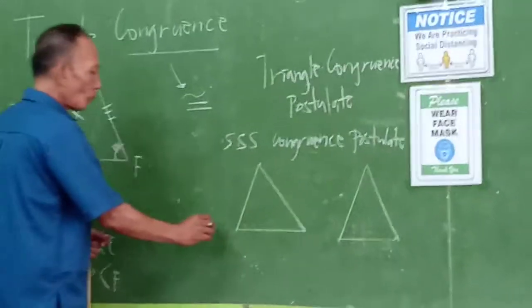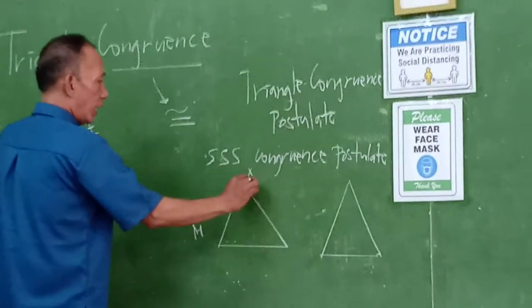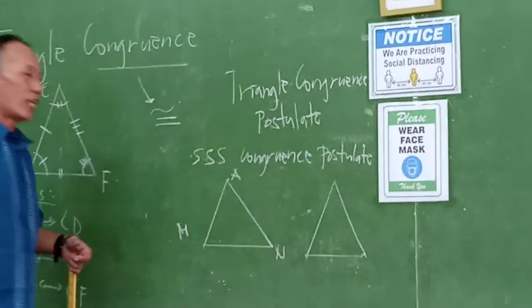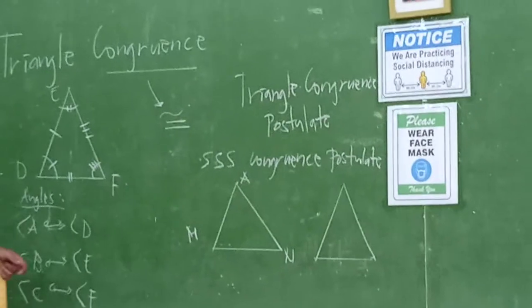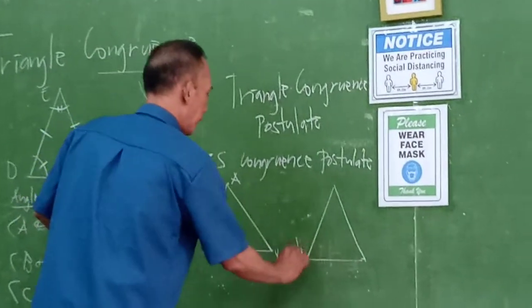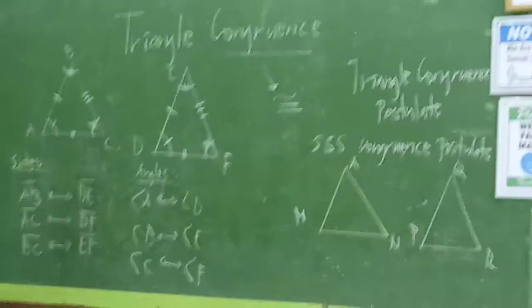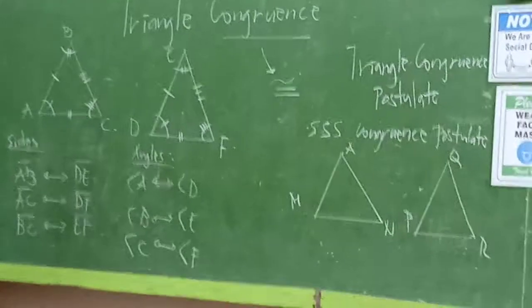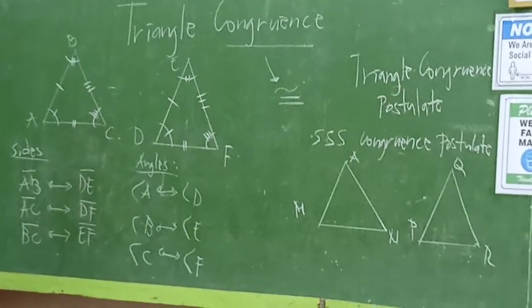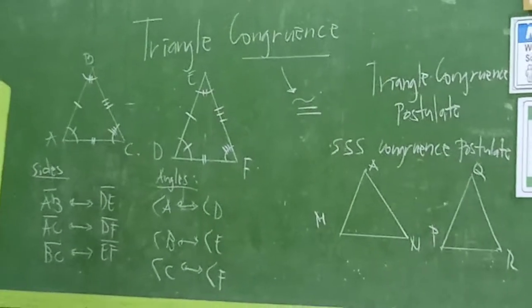For example, if this is triangle MAN or triangle MAP, then we have triangle PQR. Assuming that side AM corresponds to QP, side AM corresponds to QR, then side MM corresponds to R, or vice versa. Okay.